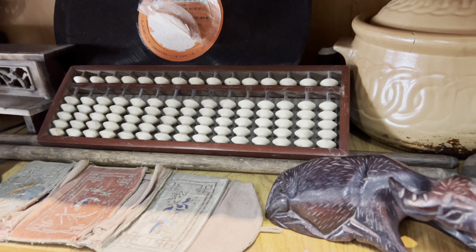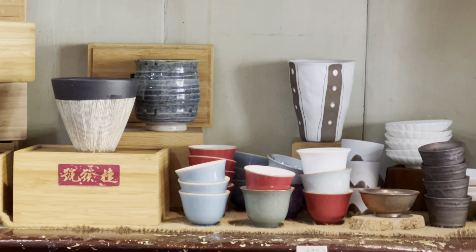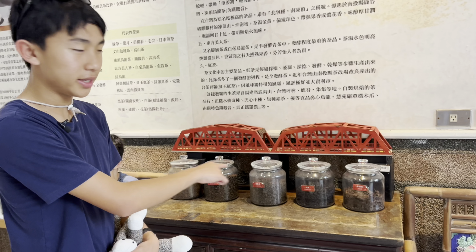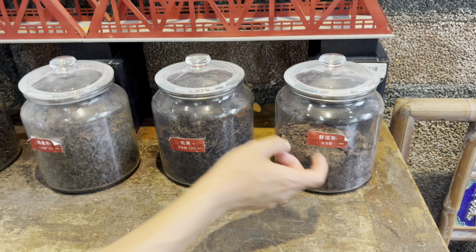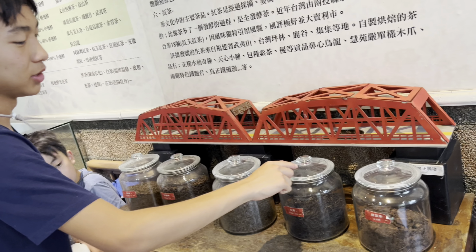There's an abacus. I don't know how to use one, but I know they use it for math. Here there are a bunch of tea leaves, and this is 0% fermentation, and it goes all the way to 100% until the final product. You can lift each one up and smell it. So yeah, this one smells way stronger.